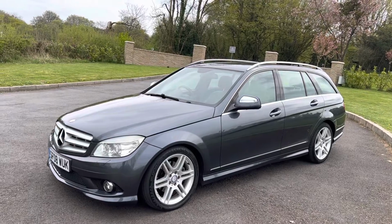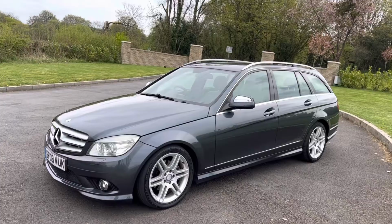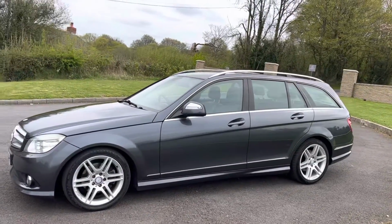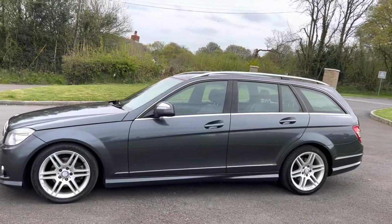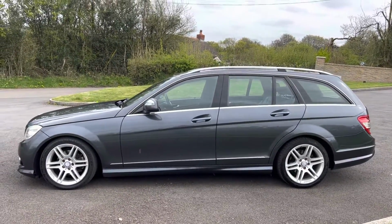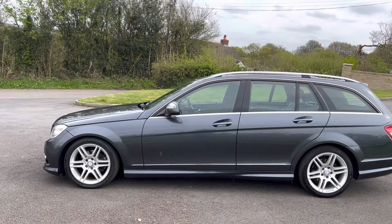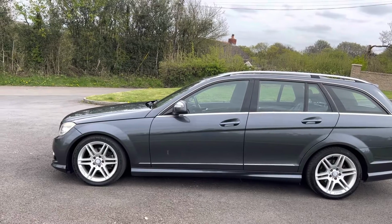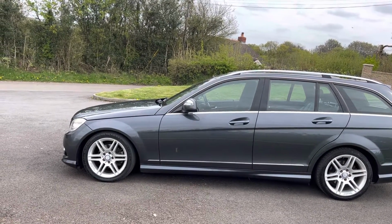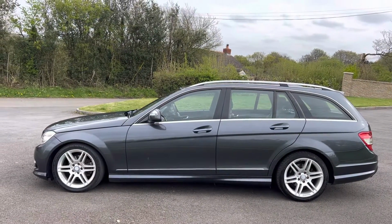Unmistakably a Mercedes. Obviously you've got the big chrome grille at the front, and the car has got a real excellent quality feel to it. I've actually had a few of these models myself, what they call a W204 model. It's just a very, very nice car. Inside there's just plenty of space. It feels solid, plenty of power in it, and if you're looking for a car in this sort of category, I think it's aged very gracefully.